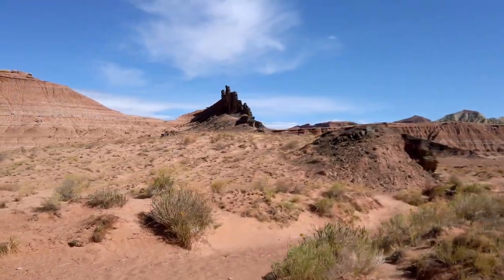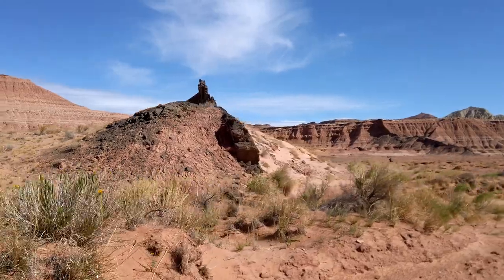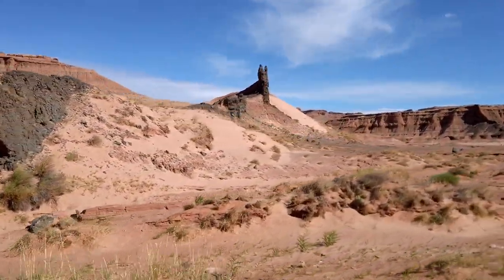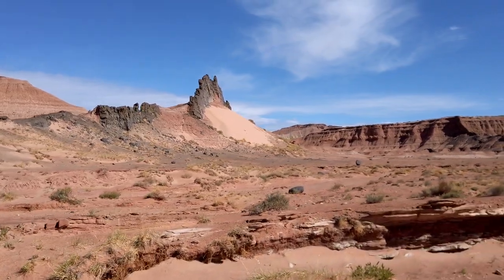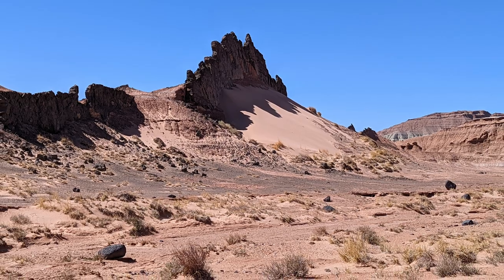Coming upon another volcanic dike. This region must have been really active. It's a good one. It's so vertical. The basalt, or the hardened lava there, is a lot stronger than the surrounding elements. That's why it survived the test of time. That's really cool.